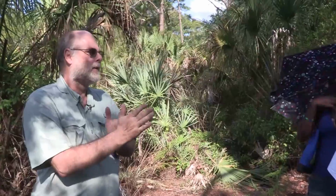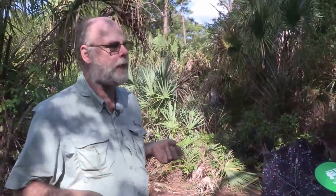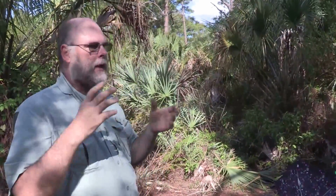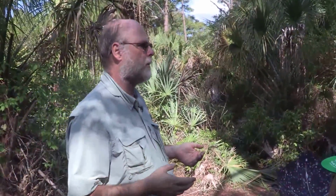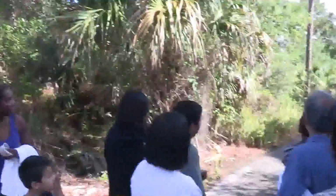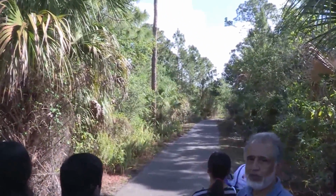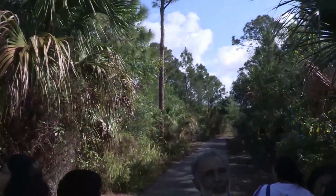It goes way up. This is another interesting way of looking at nature, and just by knowing a couple small facts, you can understand what might be going on here. So what I mean by that is, if you turn around and look that way, just tell me what you see, just shout it out. Trees, what kind of trees? Tall pine trees. Turn around and look behind me. What's missing? Pine trees. Tall pine trees.